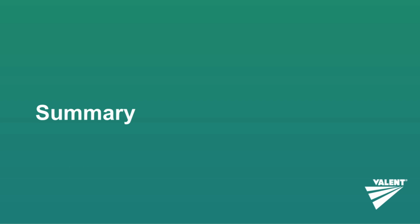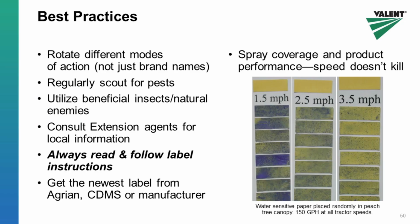And now we'll just go into the summary, and I'll open this up to Greg and Eric as they also have any comments. And we're going to go into some best management practices as we summarize here. Again, rotating to different modes of action, not just brand names. Entomologists have a bit of a different philosophy where you hit one generation with one mode of action, and as you go into the next generation, hit it with a different mode of action. So these are things you might want to implement.